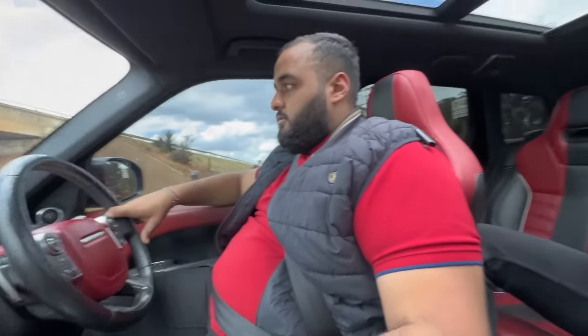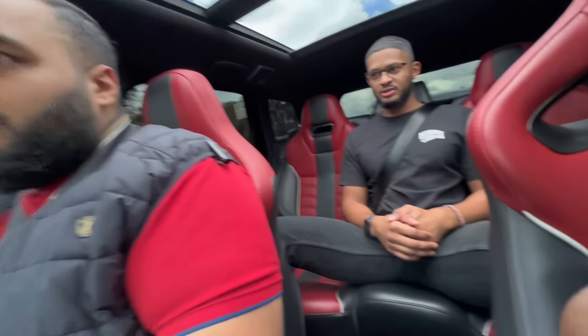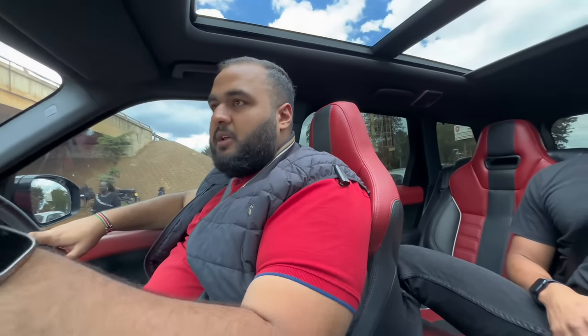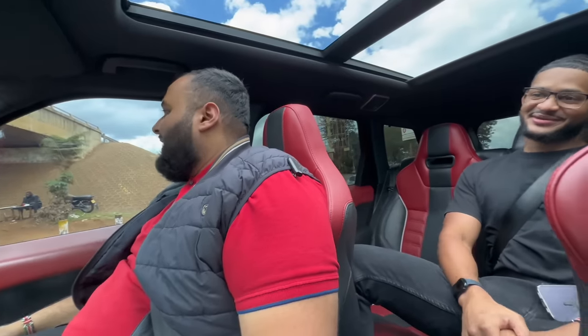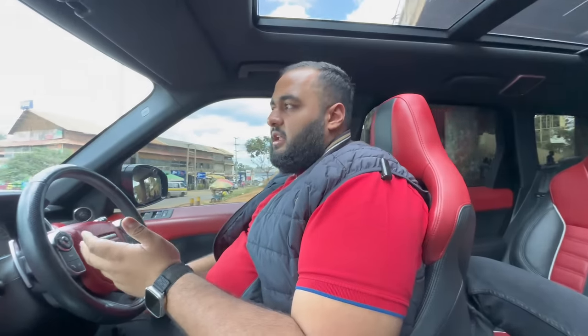That's exactly what I like about it. It's so simple. Having an SVR, you see the E63, the C63 AMGs, and the other cars, there's so many buttons you have to press to activate. For such a car, you just start the car, put it into D, push it into S, switch on the exhaust, and you're done. Exactly. And it does all the stuff for you.